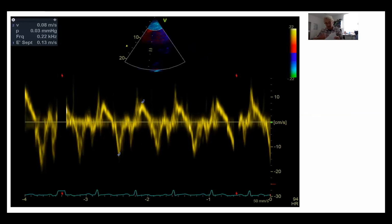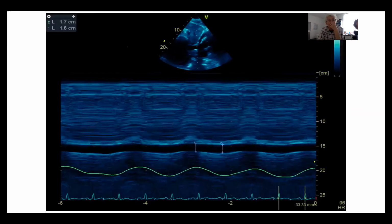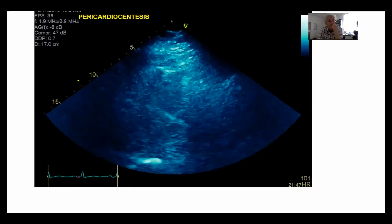Does anyone know what this sign is called, where the lateral is less than the medial? Beautiful. Yes, annulus reversus. And so normally the lateral E prime is greater than the medial, and there's only one disease where it's the other way around. It's meant to be pathognomonic for constrictive pericarditis. And obviously for constrictive pericarditis, to get a horribly inflamed and constrictive inflammation of your visceral pleura, you've got to have some form of exposure to something such as radiotherapy, cardiac surgery, infection. So the big one for me in this one is, is this pericardial effusion infected? Because you can get what's known as effusive constrictive pericarditis.